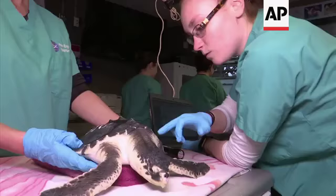The numbers have been going up dramatically. Over the last 15 years, every 5 years, the number of strandings has gone up about threefold. And over the last 5 years, we've averaged about 700 sea turtles, mostly Kemp's ridleys, the most endangered in the world, washing up on bayside beaches here on the Cape each winter.